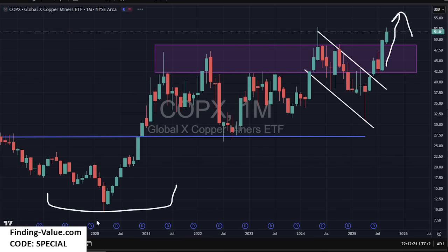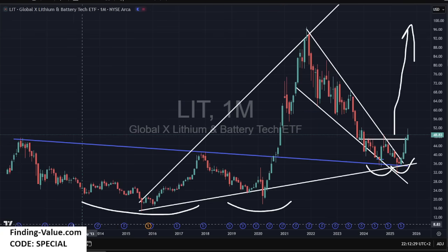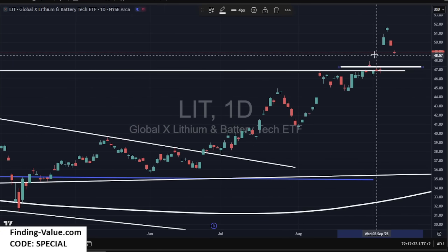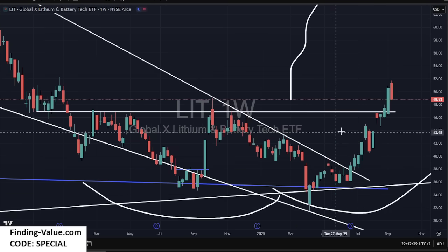That's at all-time highs, isn't it? No, not all-time highs, but we're getting there though. Lithium down a little bit, down 1.73. Probably doing maybe a retest move here, filling in some gaps.